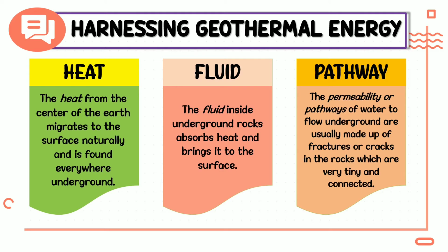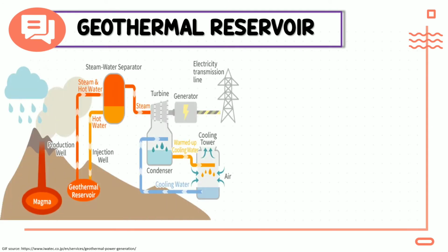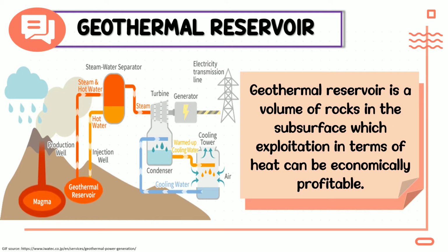And lastly, permeability, or pathways for water to flow underground, are usually made up of fractures or cracks in the rocks, which are very tiny and connected. These fractures allow the fluids to circulate slowly and increase in temperature. With these three together, it can create what we call a geothermal reservoir. A geothermal reservoir is a volume of rocks in the subsurface whose exploitation in terms of heat can be economically profitable. These underground reservoirs of steam and hot water can be tapped to generate electricity or to heat and cool buildings directly.